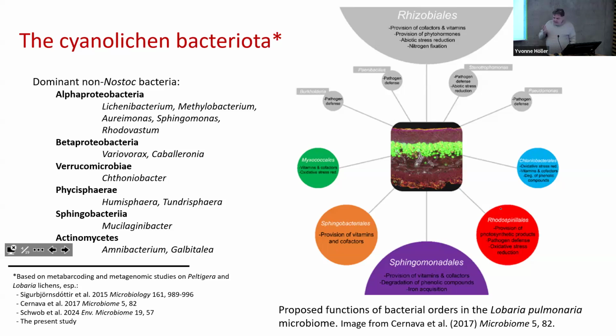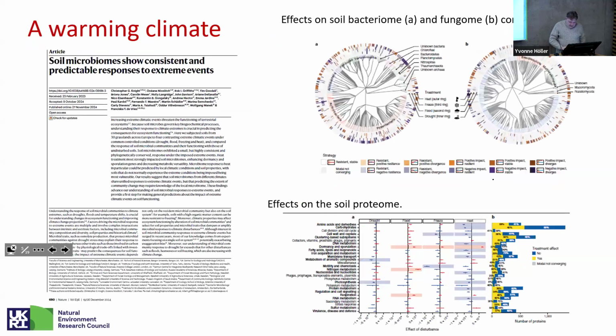But I'll just tell you that in Peltigera, as I said, we've been studying them for a while now, and we see fairly consistently the same types of bacteria being dominant within the lichens. And these are basically the alpha proteobacteria and a few others. Here is a nice little picture from a paper by Tomislav Cernava, where he considers what the roles of these different bacteria are within the lichen, what they're doing there, how they are useful to the lichen, and so on. We don't have the time, I think, to go into that in any detail, but it is something that we're very interested in and have been studying for a while. If I have the time, I may come back to this towards the end.